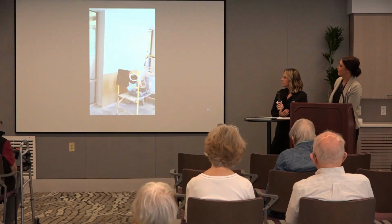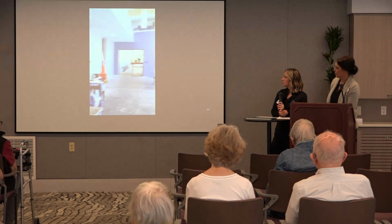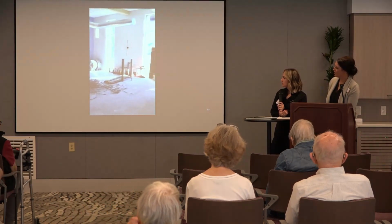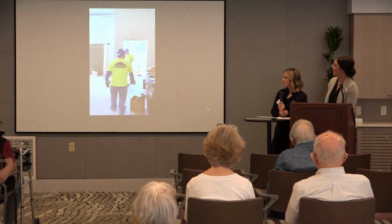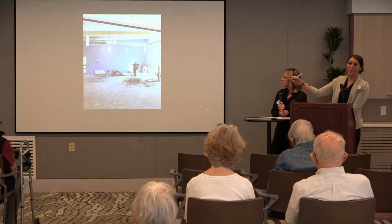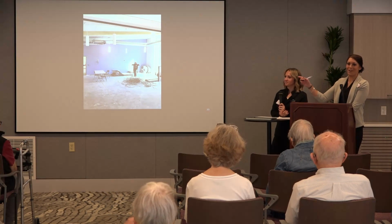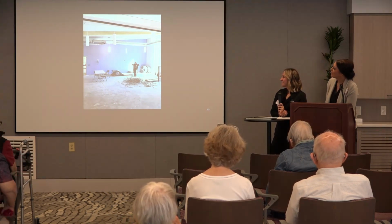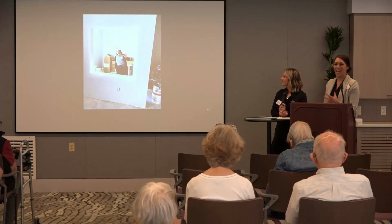So this is our fitness room with the gym equipment. Again, very spacious. Beautiful windows with daylight, so you can see how big it is. That's little Kinga over in the corner. It's a beautiful blue, very zen, very green.